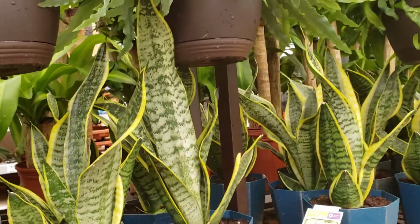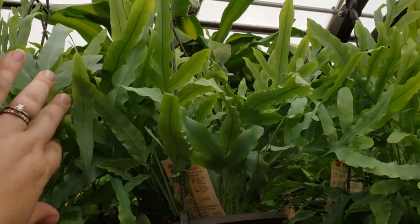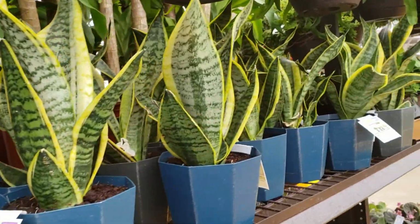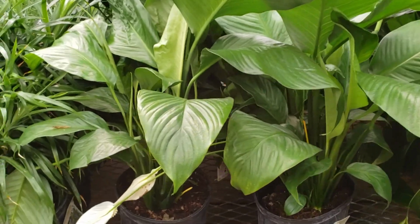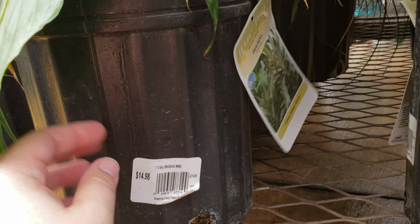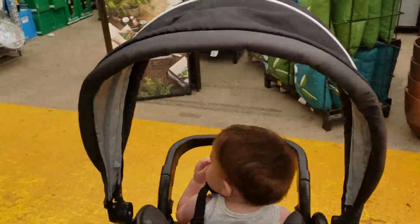Some Sansevieria. Maybe those are, these are blue star ferns, I believe. I mean, they're different, but just ferns and I just don't get along. Some peace lilies. What are these? These are some dracaenas in there. Ponytail palms.